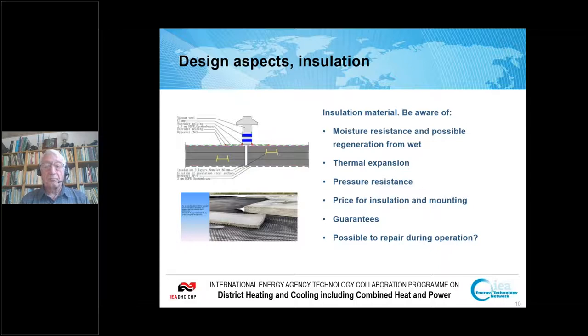And for the insulation, even if you have used a steel liner, moisture could get into the insulation because it can also come from the top. So use insulation that is resistant to moisture and possible to regenerate if it gets wet. Look at thermal expansion and pressure resistance. In the lowest picture on the left, the insulation material is actually the same in front and behind, but the one in front is only 25% of the thickness of the one behind. That's from Dronninglund, where weight from the top has pressed the insulation. Then you have to look at the price and what it costs to implement, and look for guarantees and repair.